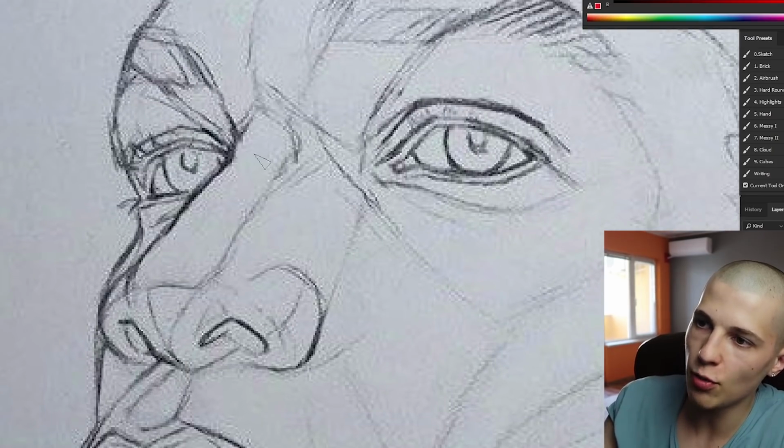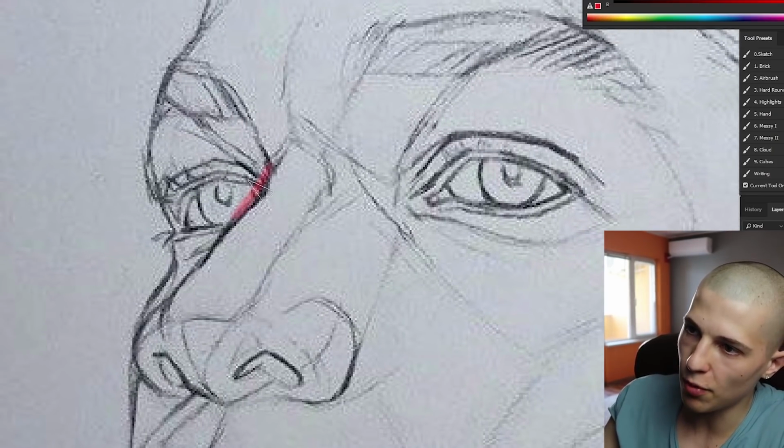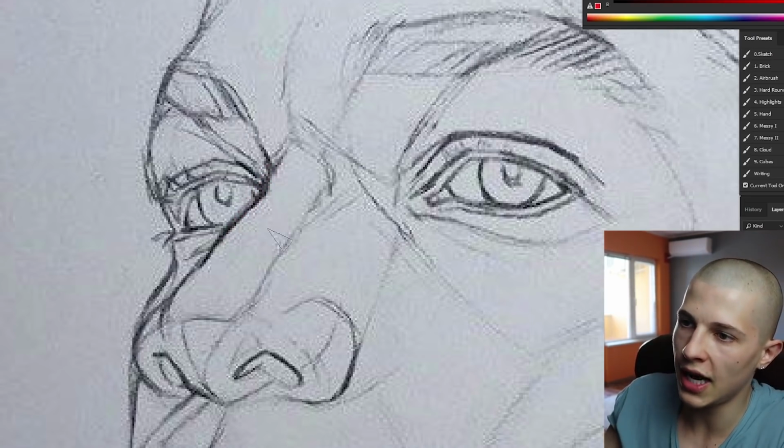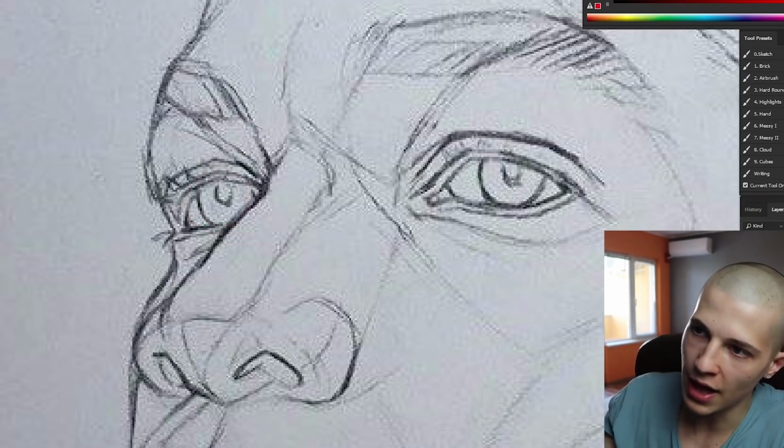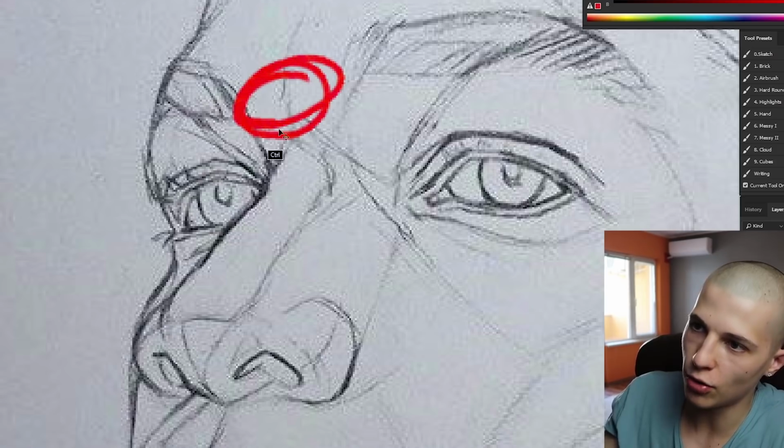Another great use of line weight in this drawing is, for example, right here on the bridge of the nose, there's a very hard and dark line because that's gonna be a very hard transition from the eye to the nose, and you need to show that those two are separate. But up here in the eyebrow, that's a very soft transition going from the eyebrow to whatever you call this, so there's gonna be a very light and gentle line.